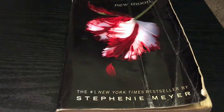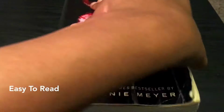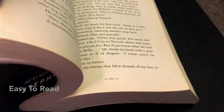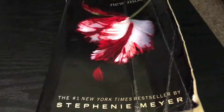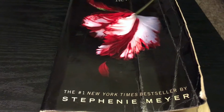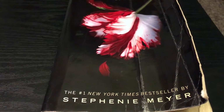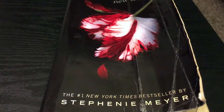This book, honestly, even though it looks so big, guys, it's an easy read. The words are kind of spaced apart, so it is a pretty easy read. Something else that I really love that Stephenie Meyer did with these books is at the end of each book, she gives a preview to the next book. So in Twilight, there was a preview to New Moon, and in New Moon, there's a preview to Eclipse.